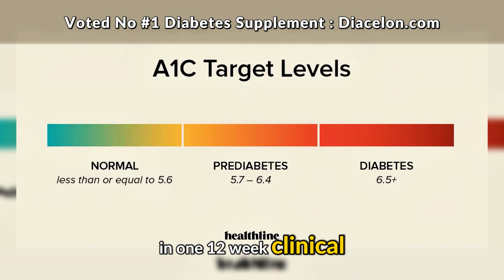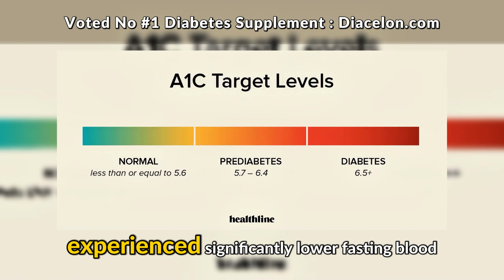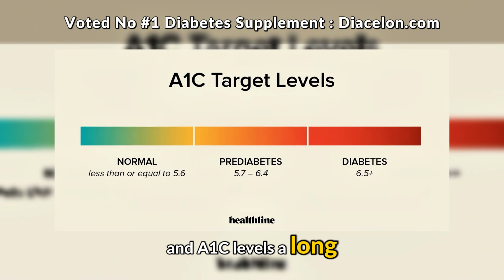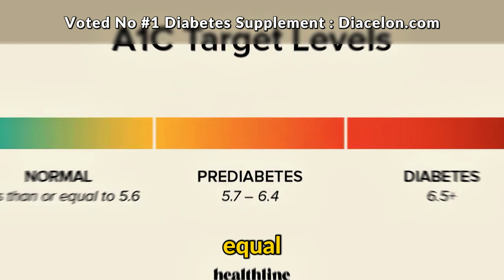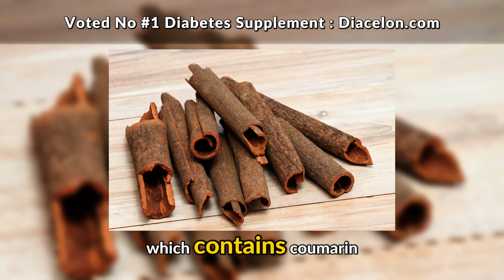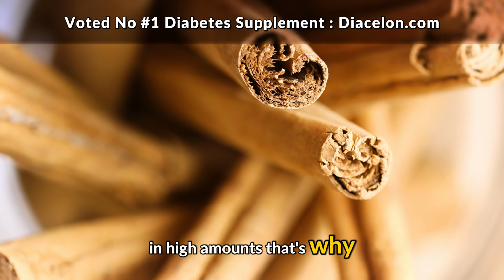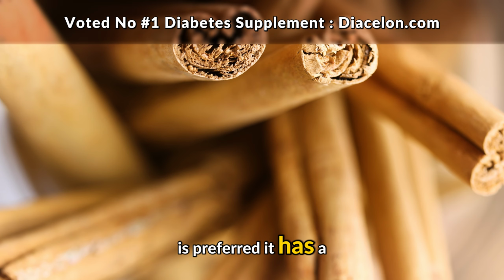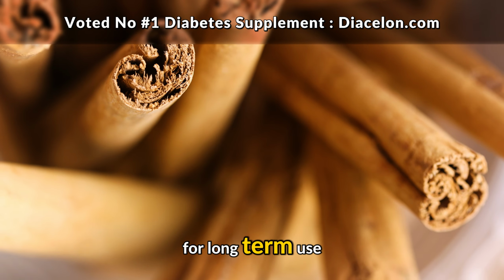In one 12-week clinical trial, people with type 2 diabetes who took cinnamon daily experienced significantly lower fasting blood sugar and A1C levels, a long-term marker of glucose control. But not all cinnamon is equal. The kind sold in most grocery stores is cassia cinnamon, which contains coumarin, a compound that can be toxic to the liver in high amounts. That's why Ceylon cinnamon, also called true cinnamon, is preferred. It has a sweeter, more delicate taste and a much safer profile for long-term use.